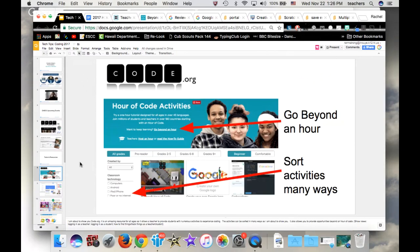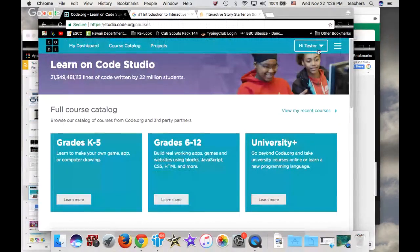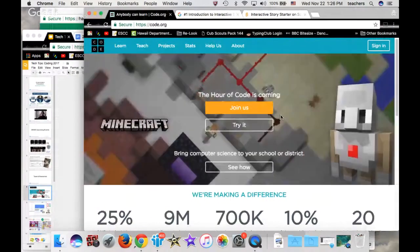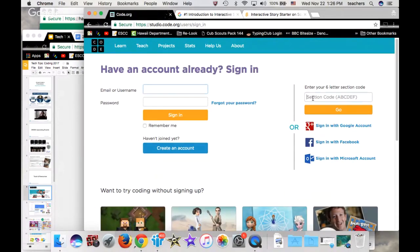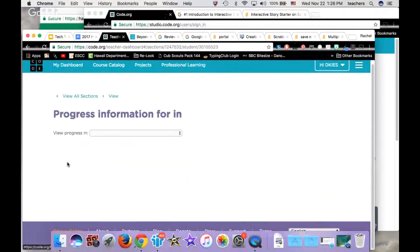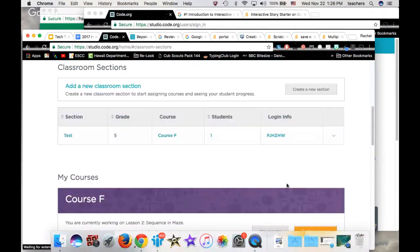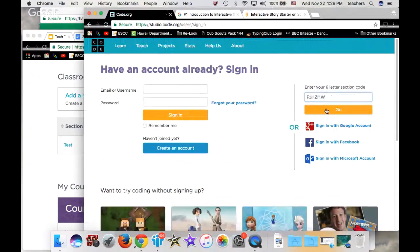Another question in the audience was, can you show us how students can sign in? Sure. So if I go back over here to the student view, I'll just go ahead and sign out. A student would come here to code.org, excuse me, click sign in. They would enter the section, or you would just go ahead and put a link on your class website, and the link would take the student to your class. But here is my code for this test class. And if I was to put it here, I would click go.